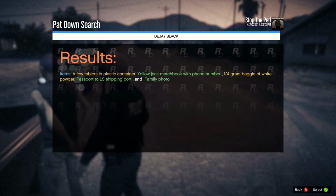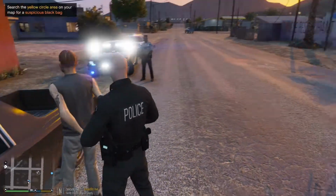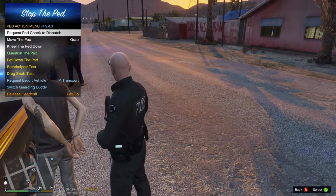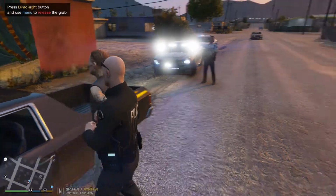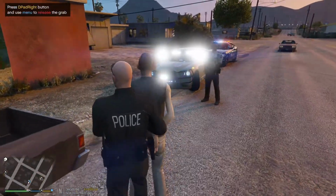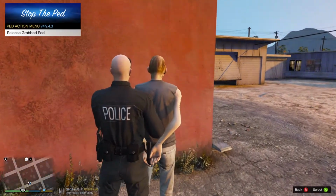So he's got a few tablets, a Yellow Jack matchbook with a phone number, a quarter gram baggie of white powder, a passport to the shipping port, and a family photo. Okay. Alright, man. I think your wife might have been more upset if she found this phone number in your pocket. You better be glad we found it before she did. Yeah. Alright. Do me a favor, Mr. Black. Just go ahead and kneel down here for me, okay?